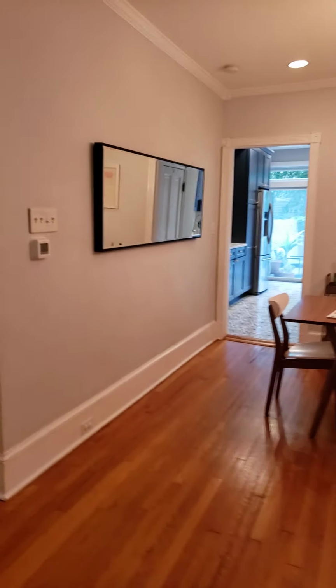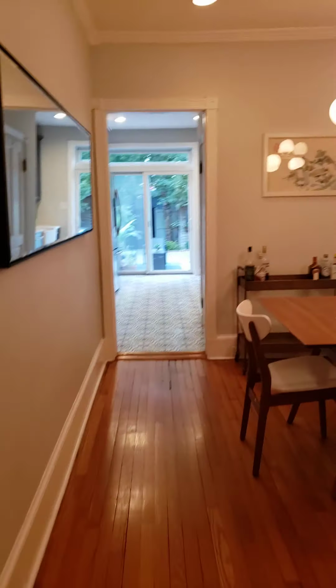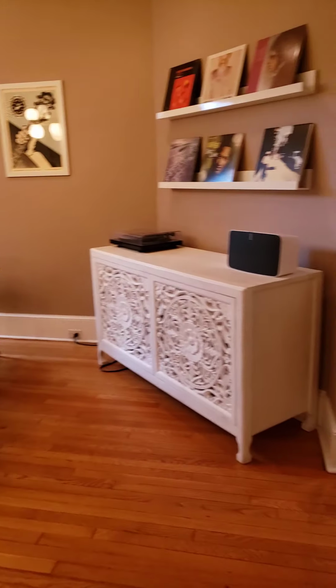It does look like this fireplace has been used at some point. Yeah, I can hear the flue. Okay. It's a nice size living room and dining room.